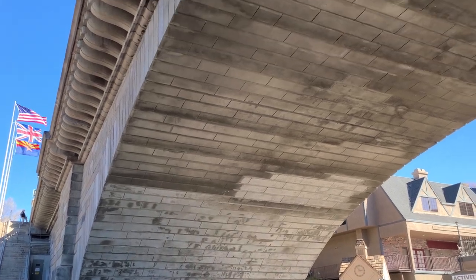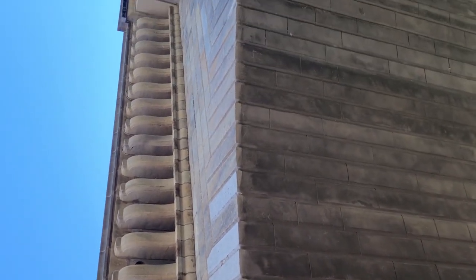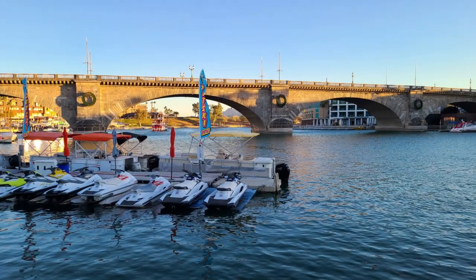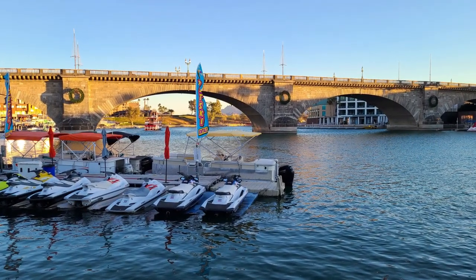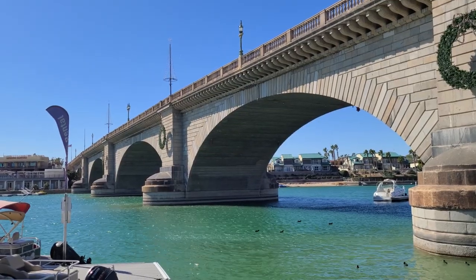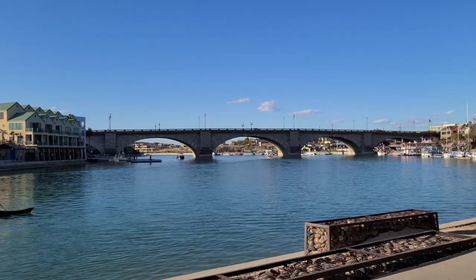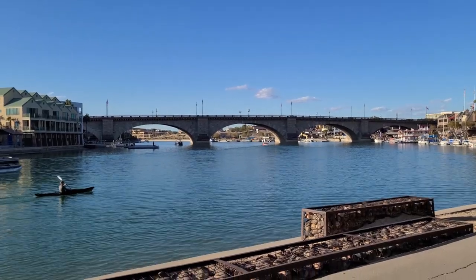Enter entrepreneur and real estate developer Robert McCulloch, who purchased the bridge and had it shipped over piece by piece to the United States and reassembled in the desert. Ironically, there wasn't actually a need for a bridge in the city. So after the bridge was constructed, a channel was dredged underneath it. The bridge opened to much fanfare in 1971.